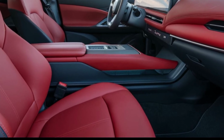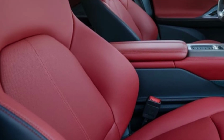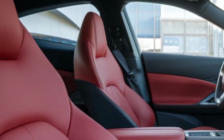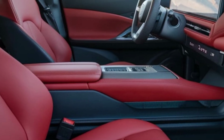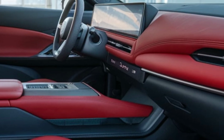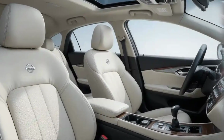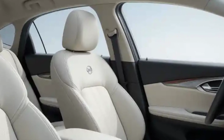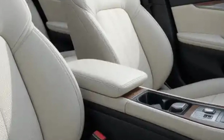The dual 12.3-inch displays dominate the dashboard, one for the digital instrument cluster and another for the infotainment system. The infotainment supports wireless Apple CarPlay and Android Auto, and Nissan's updated voice assistant ensures you stay connected on the go. Seating is plush and comfortable, with zero-gravity seats wrapped in high-quality leather or sustainable synthetic materials.